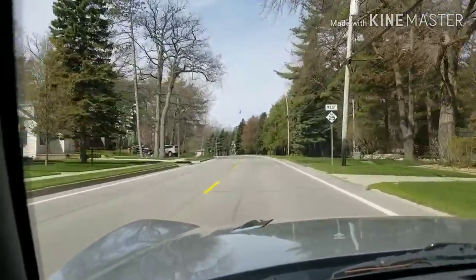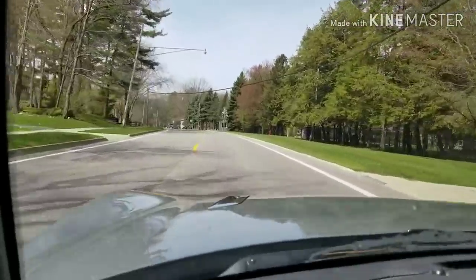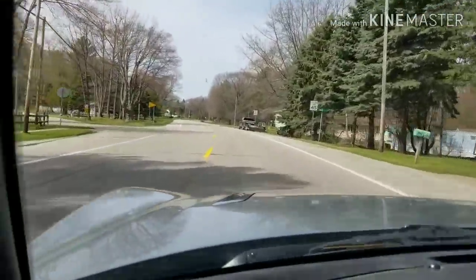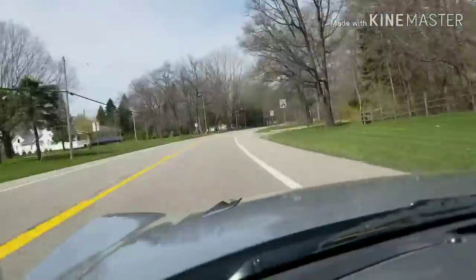You can see that we're just starting to get leaves on our trees. The buds are just popping. I'll show you up ahead. It gets a lot greener. I think that's where we have some birch trees, and they seem to bloom a little bit earlier.